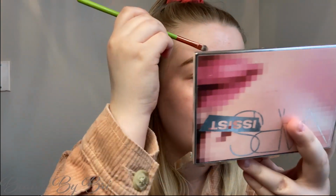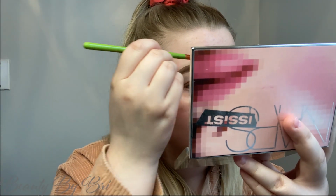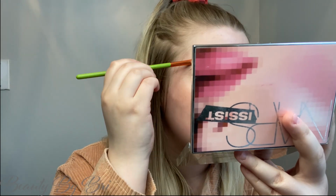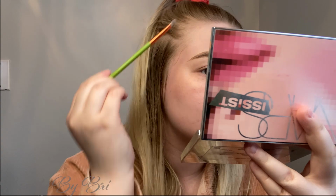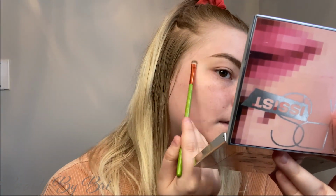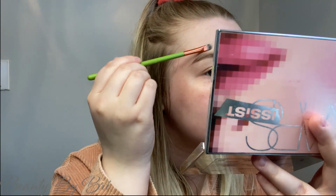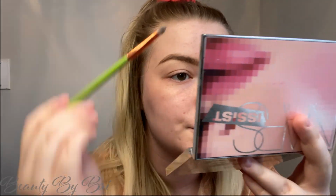So that's the under bit. I'm gonna take a bit more and then I'm gonna go on top. I do my brows first. I know a lot of people don't do that because it can mess up your top bit here when you're putting foundation on, but I just feel like this is what works best for me. And I've been doing this forever. It's very rare that I will do my brows after my foundation, but that's just me.